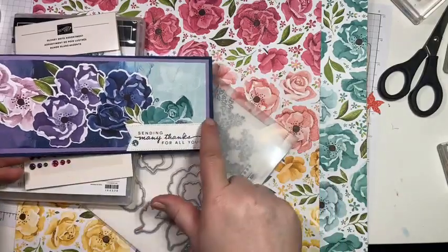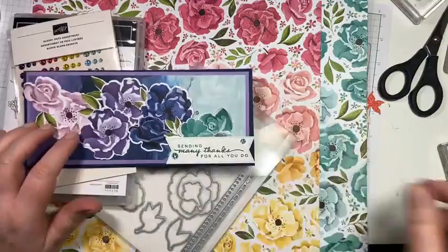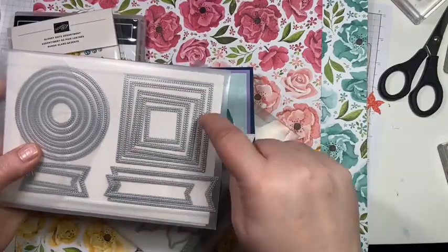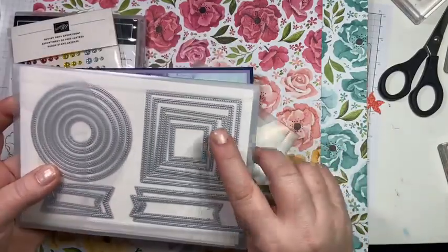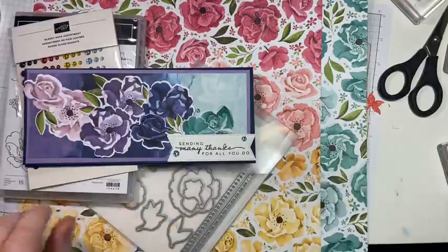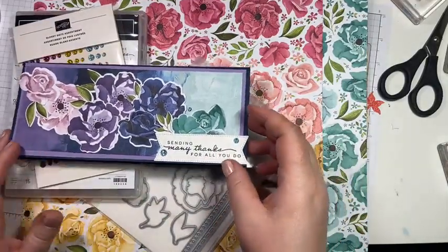This is also, do you see this die? This is new too. That's the glossy dots. We have a new label set. Isn't this gorgeous? And it's all stitched. So squares and banners. So they took away a lot of our labels, so I'm so happy they came up with stylish shaped dies. So that's the second product that I will share. I will do more. I have lots more to share with you.